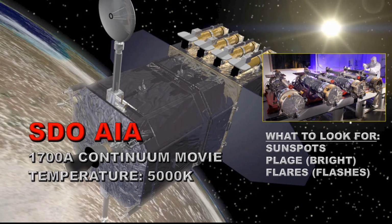That most people don't bother with is the 1700 angstrom continuum movie. And that allows you to see simultaneously sunspots, the bright areas around sunspots called plage, and flares. You'll see flares as little flashes near the sunspots. So this enables you to see where the flares are with respect to the sunspots, which is very useful at times.